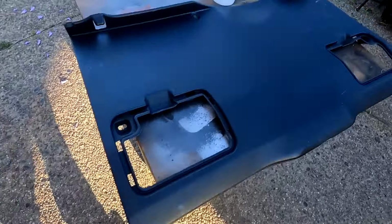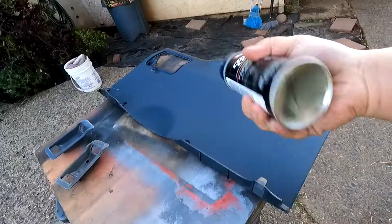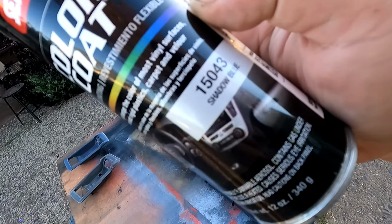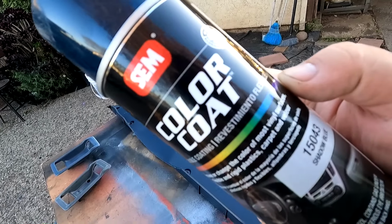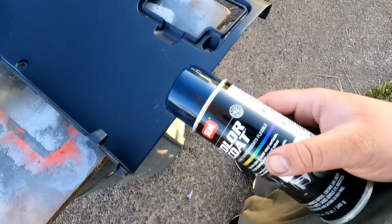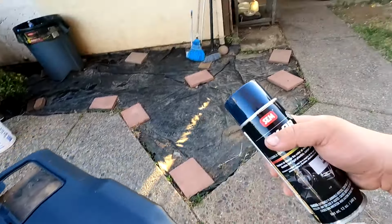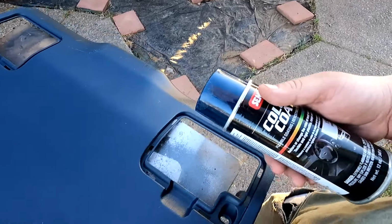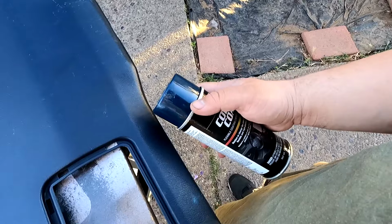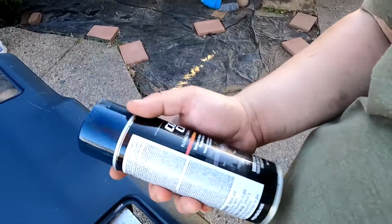Alrighty, I might do one more on this bigger piece and then we'll lay down the color coat. So the color we're using here is 15043 Shadow Blue by Sem color coat. Now if you look, it may look darker, but it's a pretty close color in person, and it is kind of hard to compare because all of the blue is faded, so it's not going to be close, depending on how aged your panels are. But for the most part, this is going to match it really well, especially to the front half of the car, because the front half doesn't have faded panels.